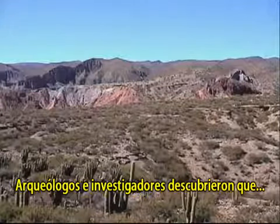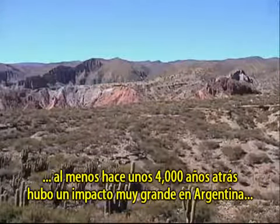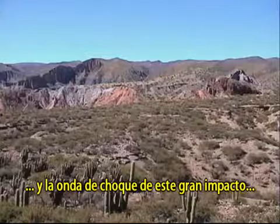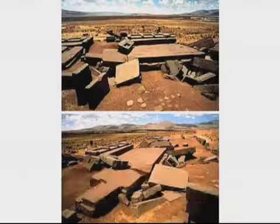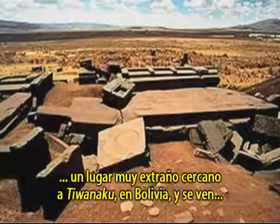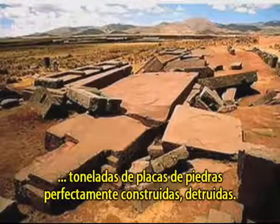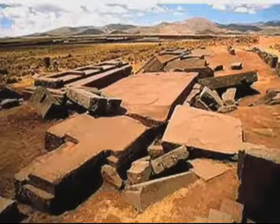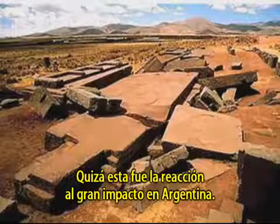Archaeologists and researchers found out that at least 4,000 years ago a very big impact happened in Argentina, and the shock wave of this big impact destroyed many stone buildings in the Altiplano of Bolivia. You have here a picture of Pumapunku, a very strange place close to Tiahuanaco in Bolivia, and you see tons of stone plates with perfect work on them, destroyed. Maybe this was the reaction to the big impact in Argentina.